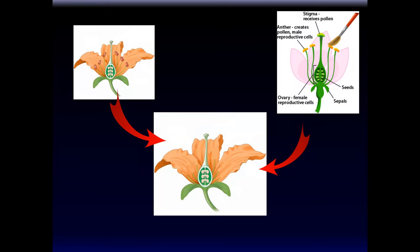He would take a flower, and he would just cut these off, right? So then you would have something like that. That's the emasculated flower, right? And then he would take a flower of a different type, and he would pollinate the flower using the genes that he was particularly interested in studying.